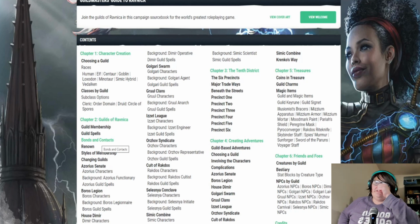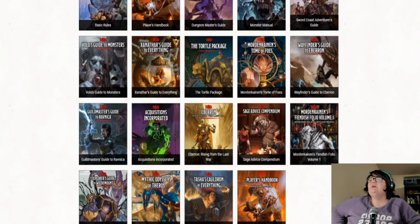There's also a whole setting for Ravnica in here if you want to play your game there. If you really like Magic the Gathering, if you like a big city and you want to play a game in a big city planet, this is the place to go.